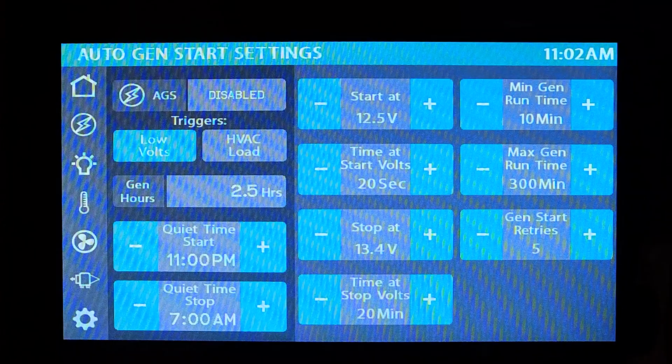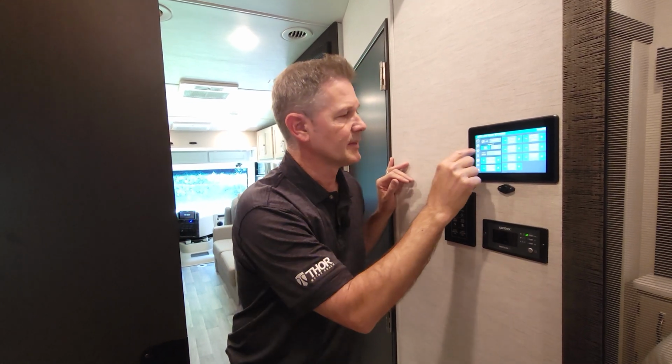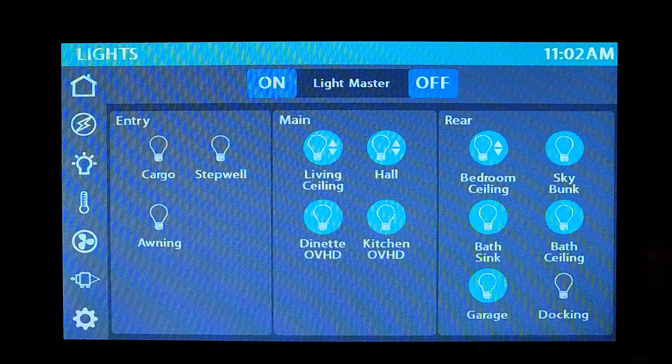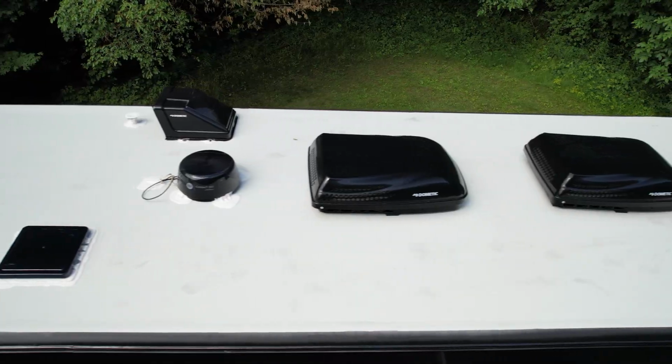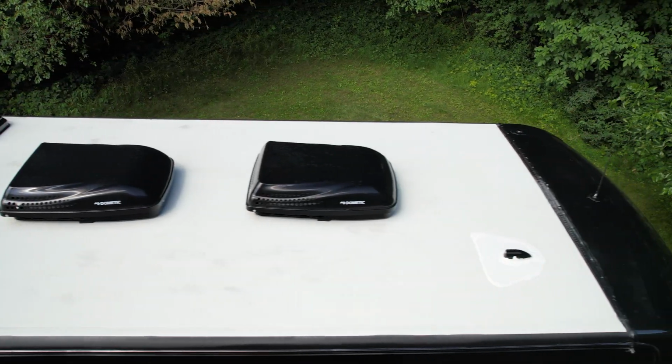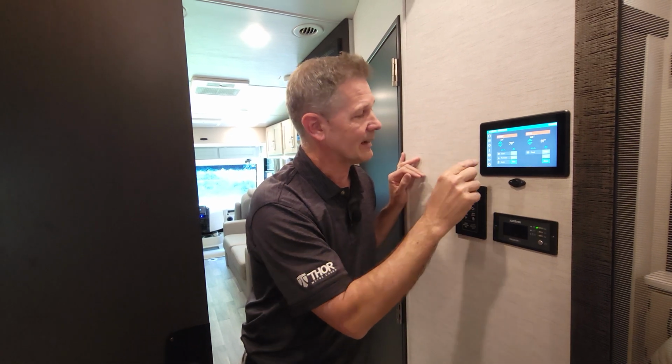From the second screen down, the lightning bolt, this is where you dial in all the settings for your auto gen start. From quiet time, your triggers, HVAC, low volt, set it to work for you. Next button down for our lights, control all your lights from here, inside and out. The little thermometer are for the front and rear ACs, two 13,500 BTU ACs in here on top of the garage AC, and what's nice is they're ceiling ducted, so you're gonna get nice, even, cool air throughout your Outlaw.